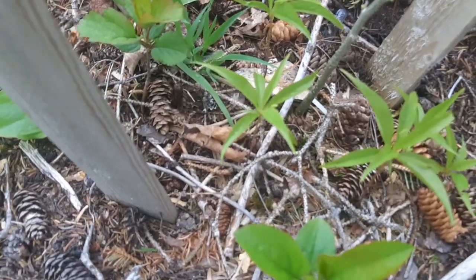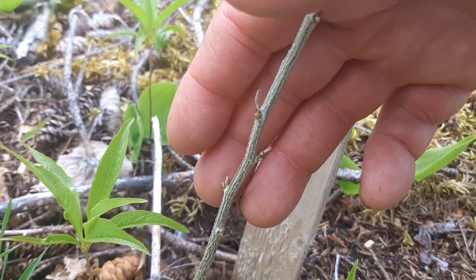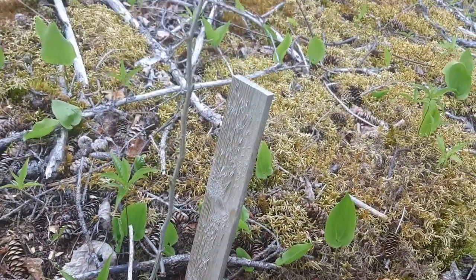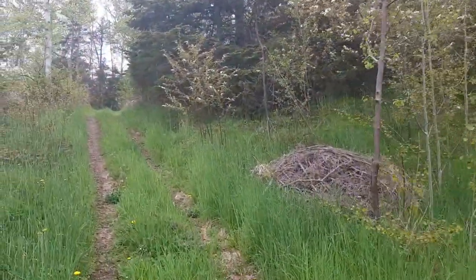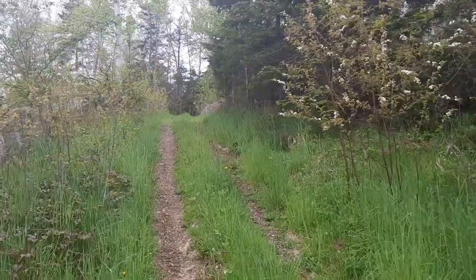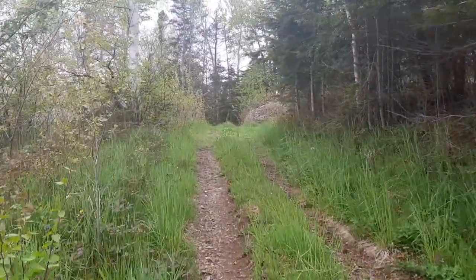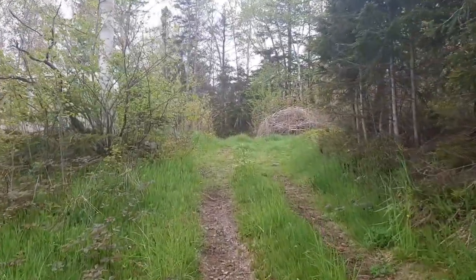Now, for the honey locusts, they're not taken off by any stretch of the imagination, but they are starting to come back. You see, the sprouts just sprouting, just like you've seen on the Osage orange. And so this is how nature looks. It's now June the 3rd. Most of this video is about the scenery and not about the talk.